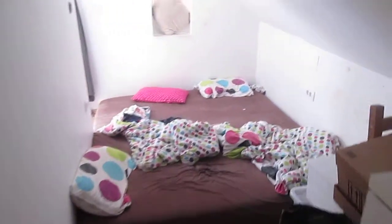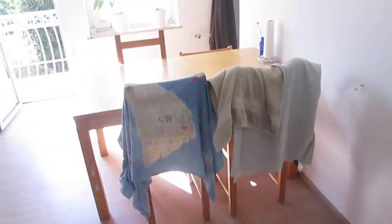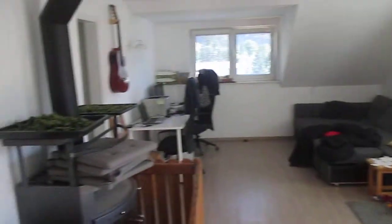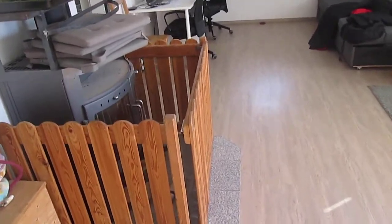My wife's bedroom, as she wanted, open on every side. The kitchen. And the living room with the dining table. This is where we play with our kids.